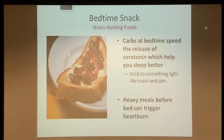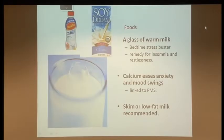Look at a good bedtime snack. I had to tell you a little bit about bedtime snacks for those who like to eat. Carbs at bedtime speed the release of serotonin, which helps you to have a better sleep. But remember, they're recommended to be whole grain. So stick to something like toast and jam. Heavy meals before bed can trigger heartburn. So be aware of what you eat late at night before you take your naps.